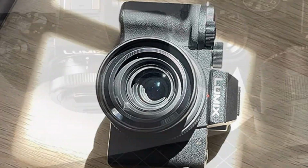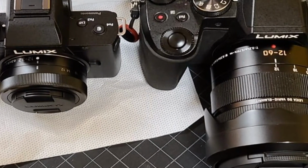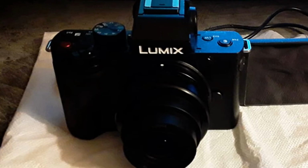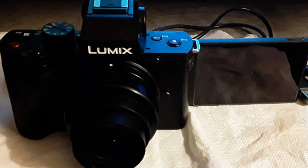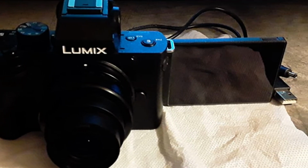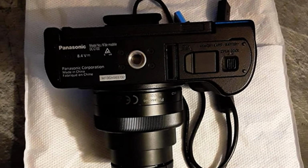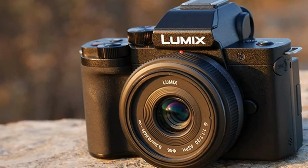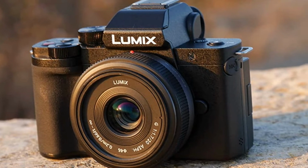While it can shoot 4K, there's a crop factor so you're not making the most of the sensor. The vari-angle screen makes it great for recording yourself or even recording footage overhead or from the hip. However, it's worth noting the G100 doesn't have any in-body stabilization, so you might have to invest in one of the best gimbals if you plan on doing a lot of handheld shooting. Overall, it's a compact, cute, and quite cheap camera that does the job, but is lacking a couple of features.